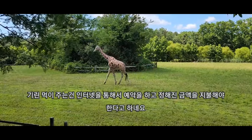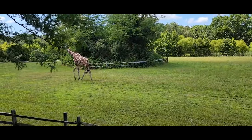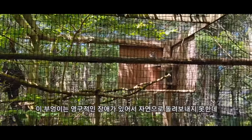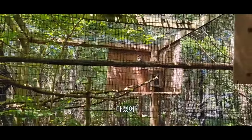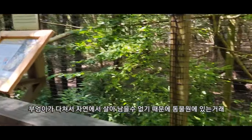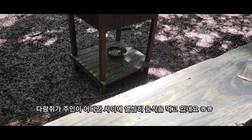Let's follow the giraffe that way. You have a question? How do you feed them? This one has permanent injuries and they can't release it. It's hurt, so it wouldn't survive in the wild. So they keep it in the zoo. And probably eating the corn. That's funny.